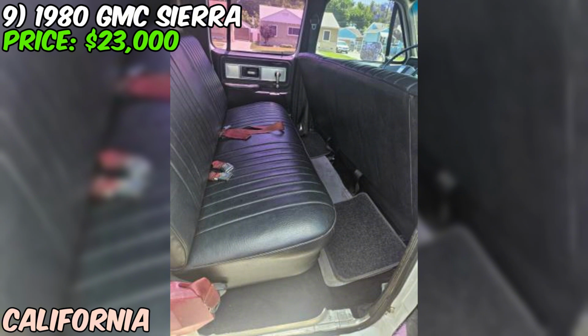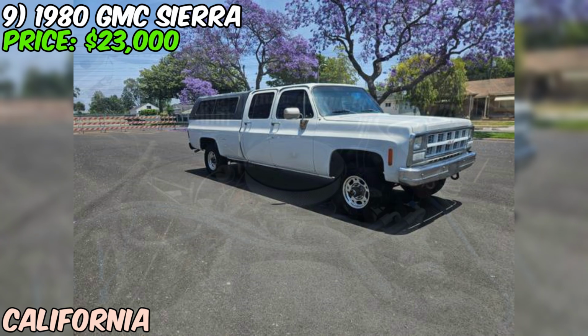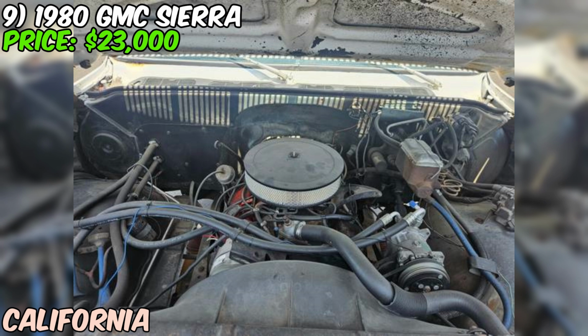Inside, you're looking at a fresh interior redo with new carpet, and they've added a modern stereo system to bring some current tech to the classic cab. The truck's sporting good rubber, and it comes with a shell, which is always handy for keeping your cargo protected.